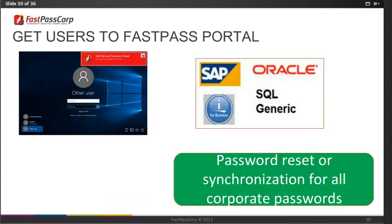A number of large organizations have other passwords than Windows. It might be SAP, it might be Oracle, it might be IBM, SQL. There might be many different passwords in large organizations. FastPass, the big FastPass solution, can offer synchronization as well as a direct password reset for all other corporate passwords than Windows, and hereby help get close to 100% self-service.